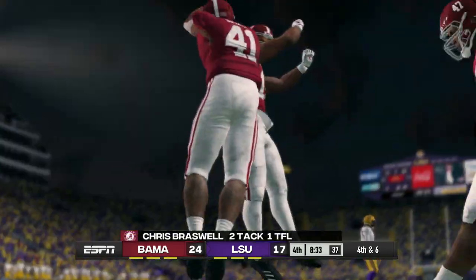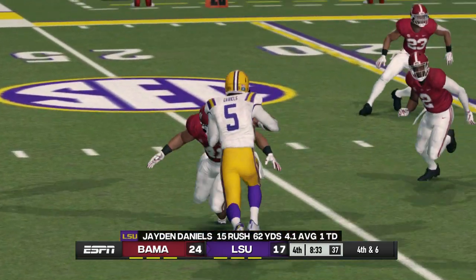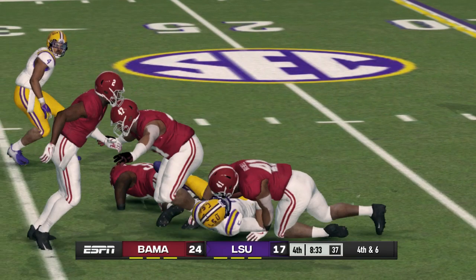That's not what you hope for from your running game. You're looking for some solid north and south progress. You never want to give the defense a play like that to build their confidence.